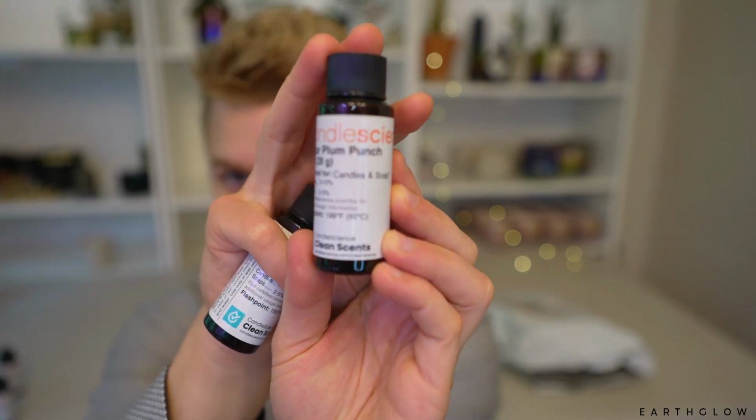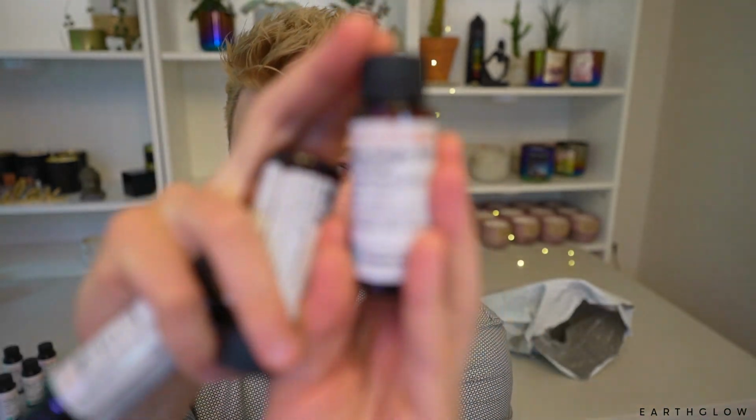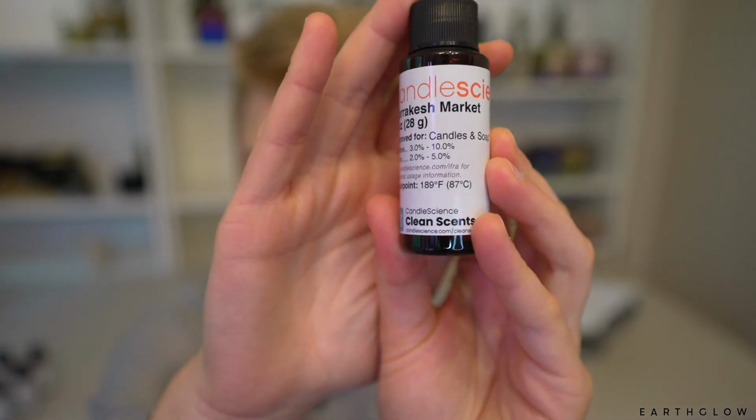Kind of scared for this. I'm usually not into those types of oils. We have Evergreen and Apple, which I'm very excited for. I love anything that's kind of fruity and has those tree type of vibes to it as well. We have Apple Ginger Spritz. All right. Not sure how I feel about that. We've got Marrakesh Market. I'm excited for this one. And we have High Tea.